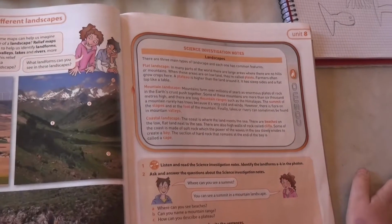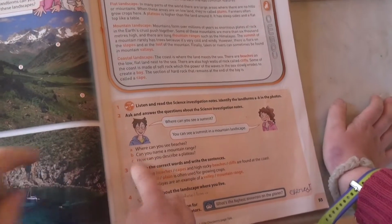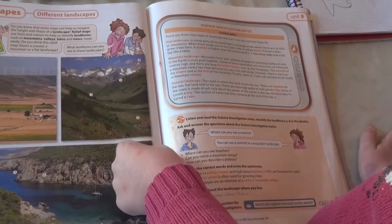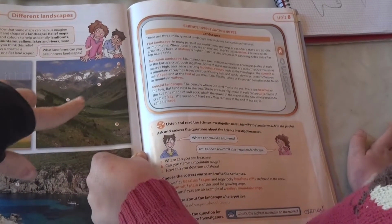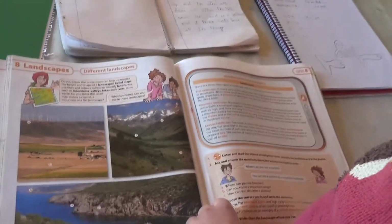Yeah? And what did you have to do with the landscapes first of all? You had to answer these three questions. Yeah. Where can you see beaches? Where would you find beaches? On the coastal landscape. Good, because it's part of the sea, isn't it? Yeah. Okay, so what else did you learn?